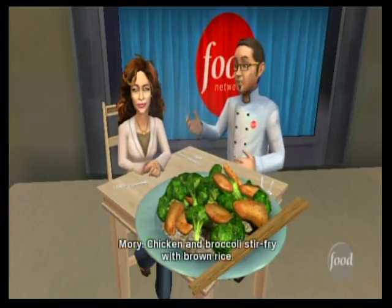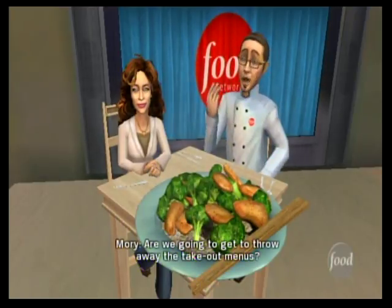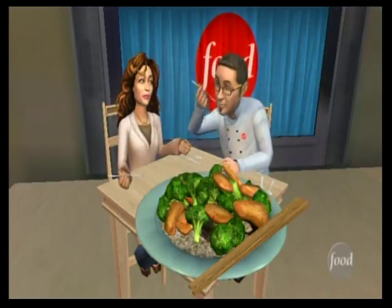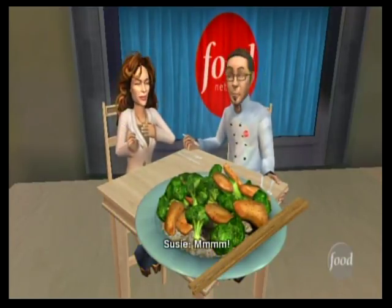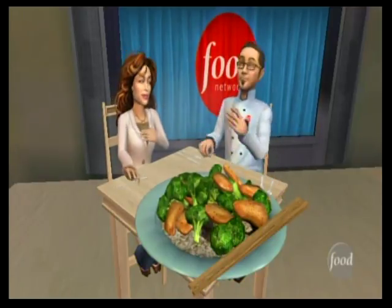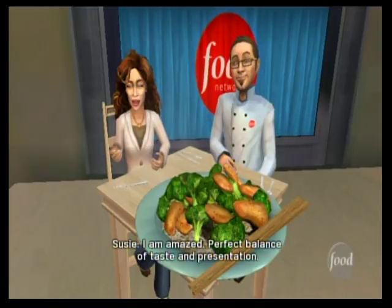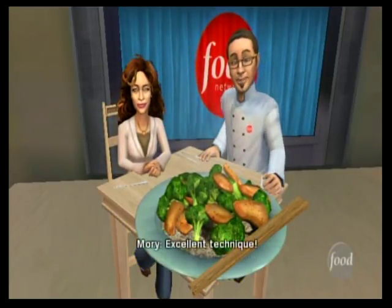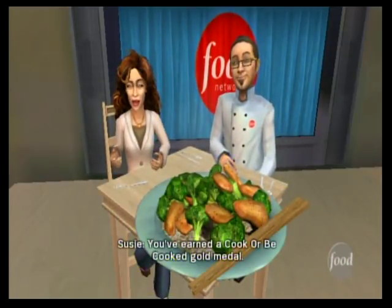Chicken and broccoli stir fry with brown rice. Are we going to get to throw away the takeout menus? I am amazed. Perfect balance of taste and presentation. Excellent technique. You've earned a Cook or Be Cooked gold medal.